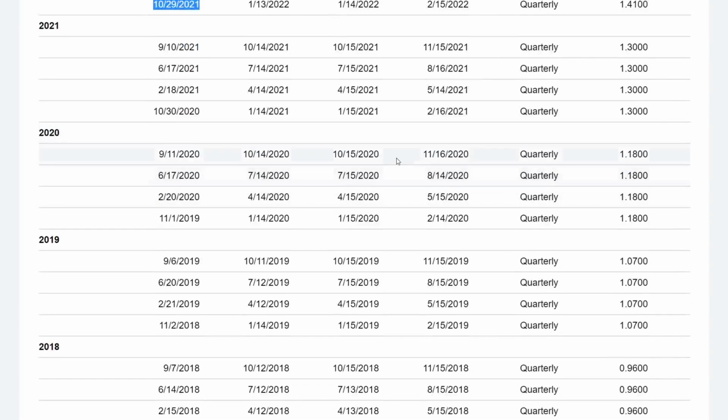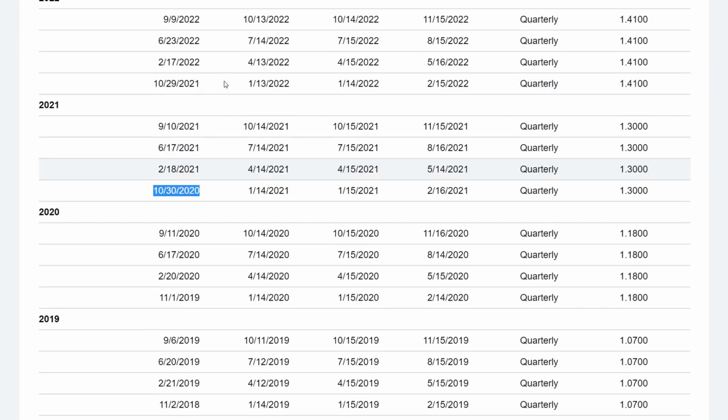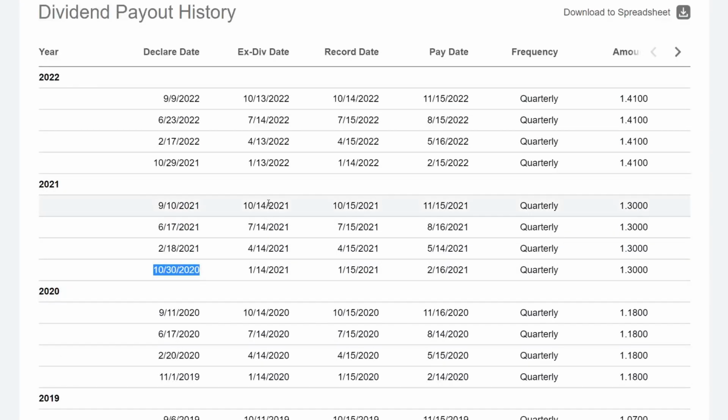And then if we look at the previous one, they were paying $1.18. They bumped it up to $1.30, and they announced this on October 30th of 2020. So right around Halloween is when we should get a dividend raise from AbbVie towards the end of October, and that'll be a great juicy dividend raise, hopefully, and we will see.